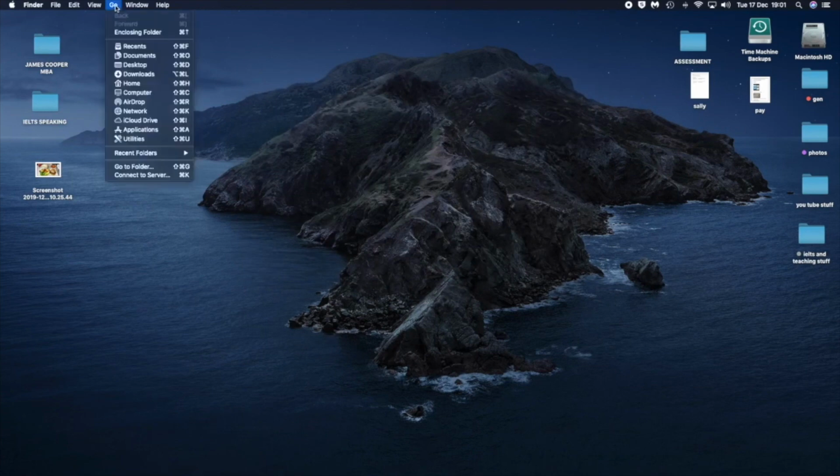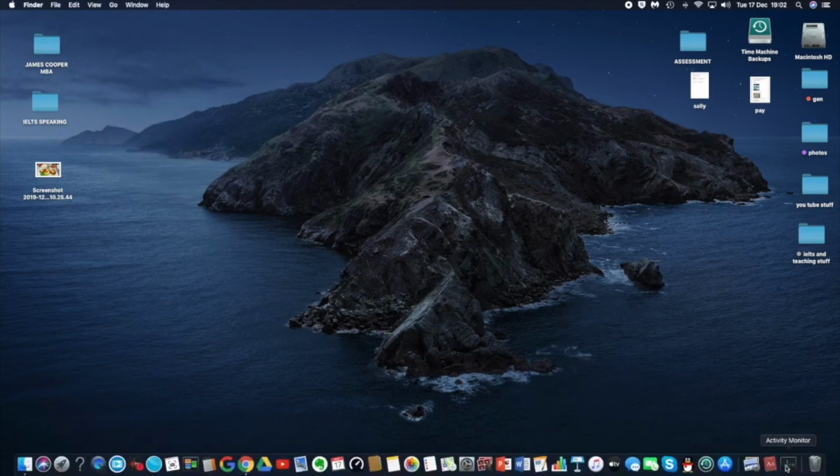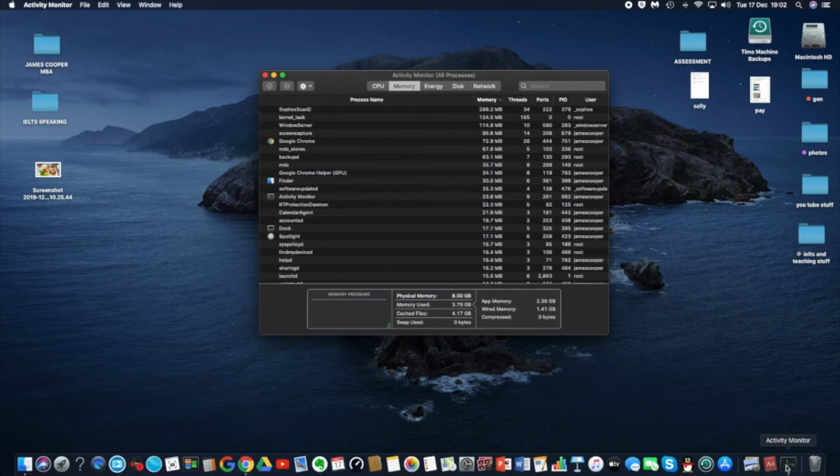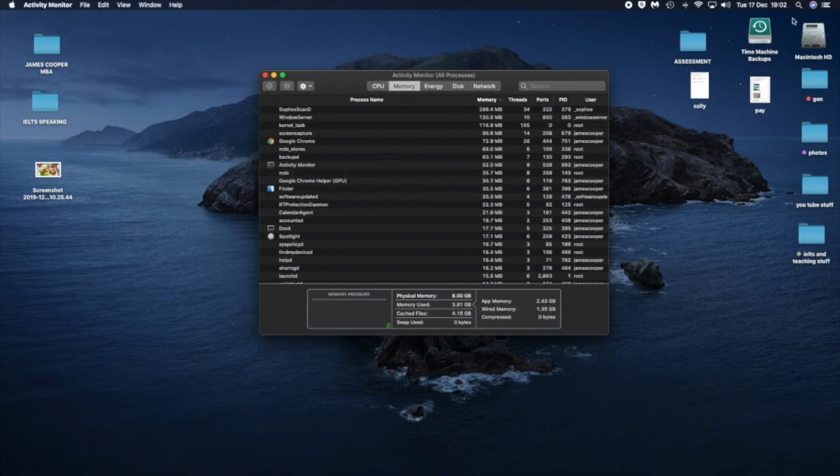Let me just explain that again. Go. Computer, press your option button and then click library. Got it? Now, if I go to my activity monitor, here it is. You can get to this directly by going to your search button up here, and then you can go.